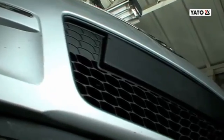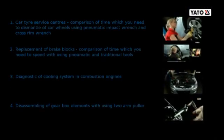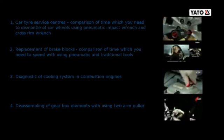The modern service center is a place where time is playing an increasingly important role. In a moment, a competition will take place, which consists in a comparison of the pace of work with pneumatic and manual tools.